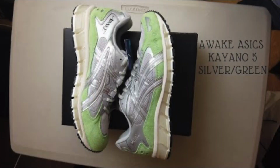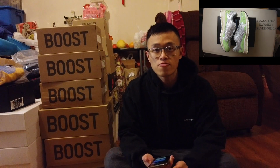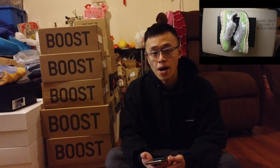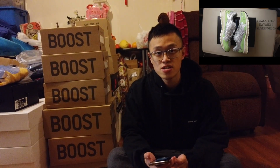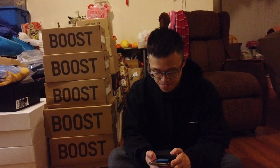So for number 10, I believe it's going to be the Awake Asics colorway, in the green only, because the green and the silver match up really well, and it was available at Union as well as Dover Street Market stores. I got one at the Union store online, and it was a really nice pair because the color was a pretty dope collaboration with a really up and coming streetwear brand in Awake.